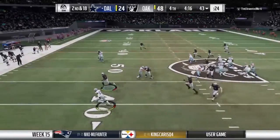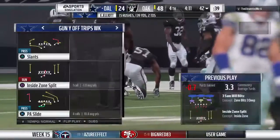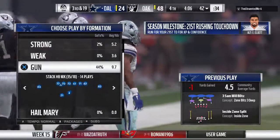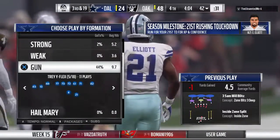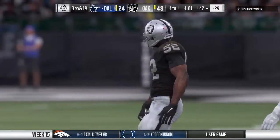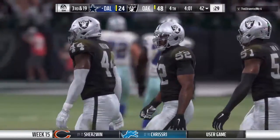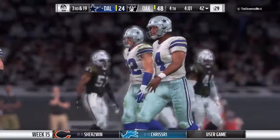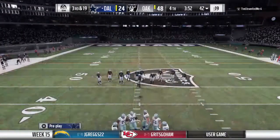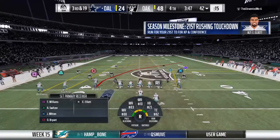They'll run it now out of the gun. And maybe a measure of revenge there. He's had his way in this one, but this time they get him behind the line. They'll lose a yard, and it brings up 3rd. And now they're looking for 19 yards here on third down following 2 negative plays.